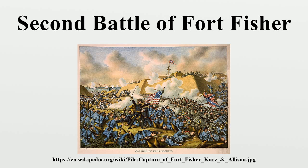Secretary of War Edwin M. Stanton made an unexpected visit to Fort Fisher, where General Terry presented him with the garrison's flag and medals of honor. During the Battle of Fort Fisher, 51 soldiers, sailors and Marines received the Medal of Honor for their actions.